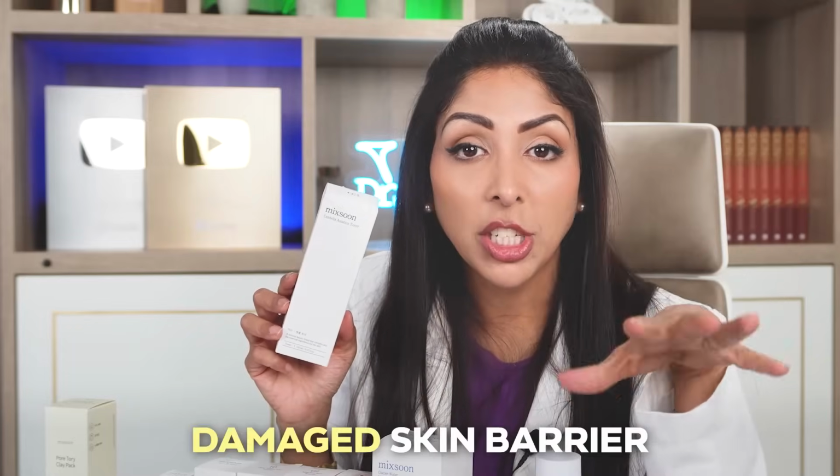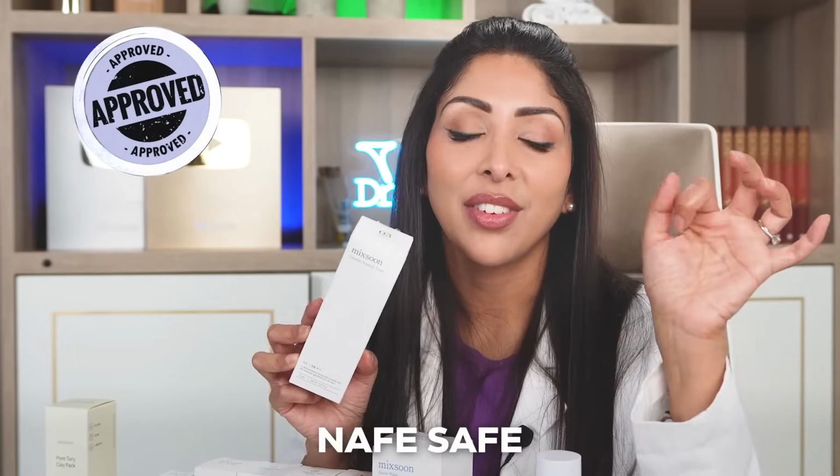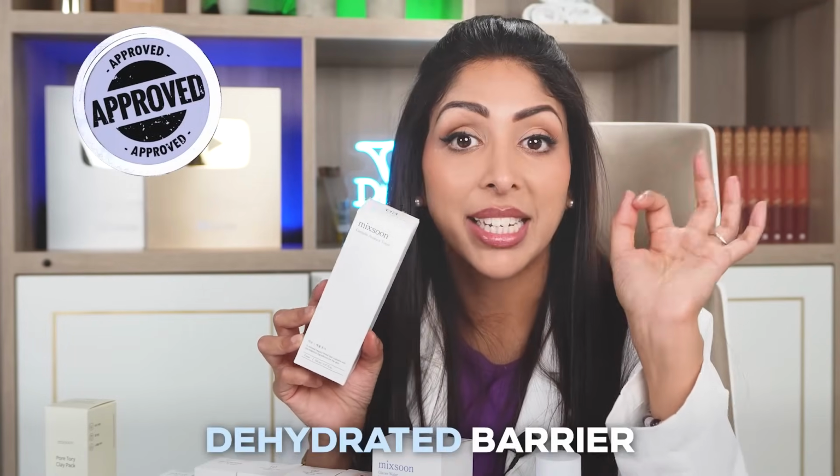But having said this, it's a NAFE-safe product, and it's actually a lovely product if you're looking for something that is just hydrating and soothing to the skin. If you have a damaged skin barrier, I'm happy for you to use this. Are you going to get any brightening effects with it? No. Is it going to help with texture? No. Is it going to help with fine lines? No. But I'm still approving this product because it is NAFE safe, and it's going to be good if you have a dehydrated barrier.